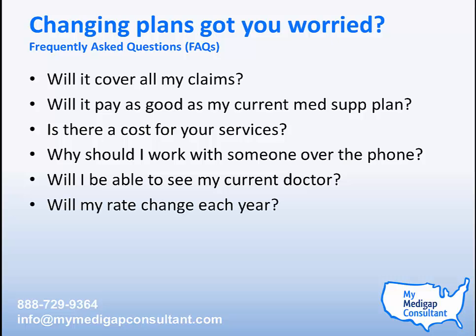Will your rate change each year? As you know, if you've been on a Medicare supplement plan, rates do tend to go up every year, regardless of the carrier. It's just how much they are going to go up from carrier to carrier. Each year is going to be different. We try to minimize that effect by, again, choosing a stable company that offers good rates and has been in the market for many years, and therefore they've got some stability built into their rates. So, again, working with a broker like ourselves will help you in that selection.